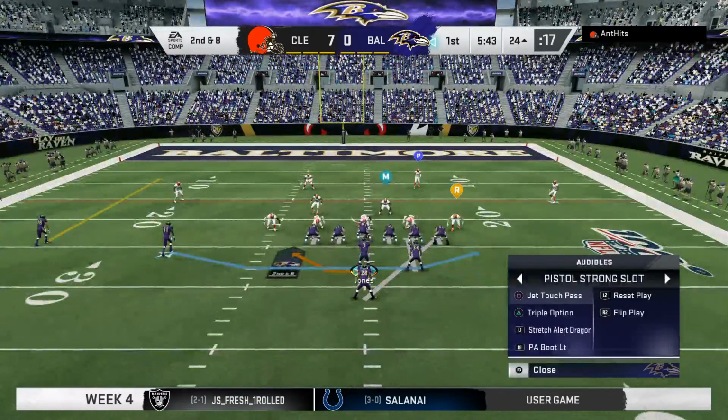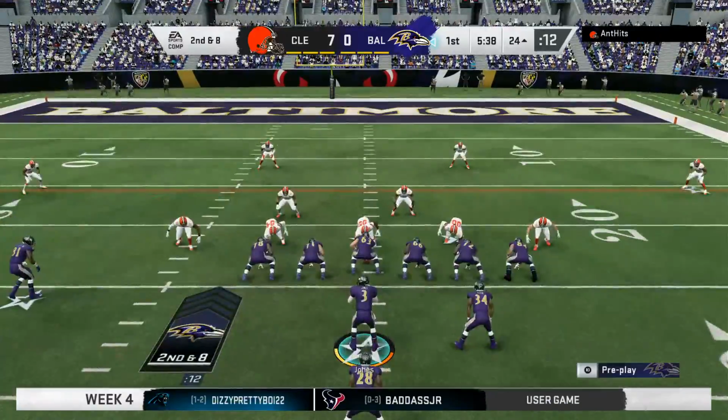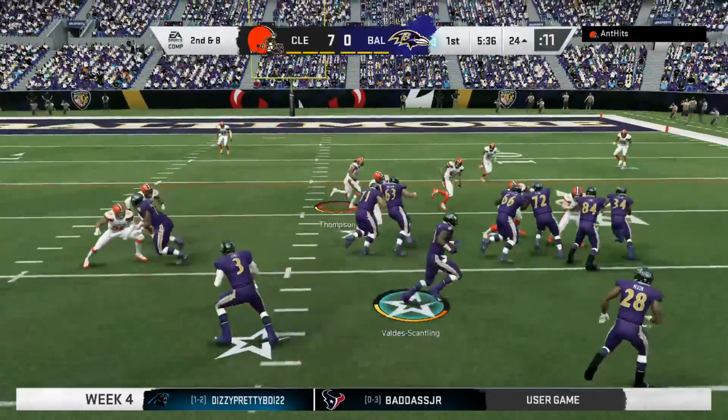There you go. He's checking. He's 6'6". Pull it high. Hurry, hurry. Shoot.